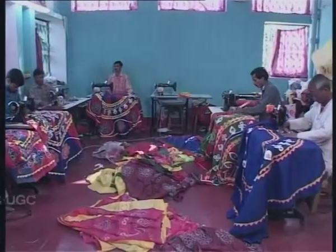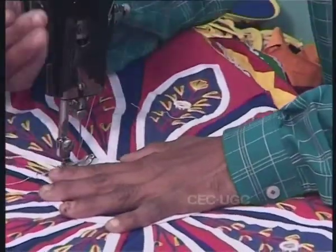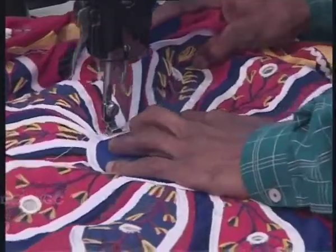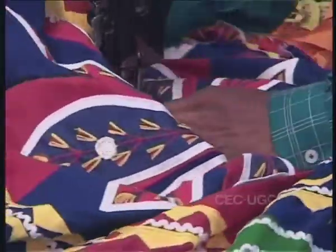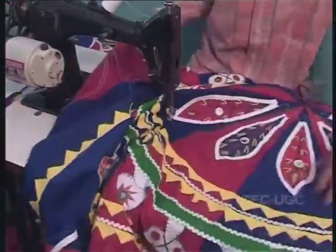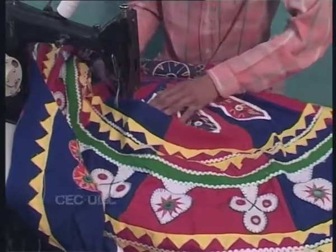Applique is a French term which means the technique of decorating with needles the cut pieces of one material and affixing them to the surface of another. The work is done by placing a patch of colored fabric on a basic fabric, and the edges of the patches are seen in the form of stitches.